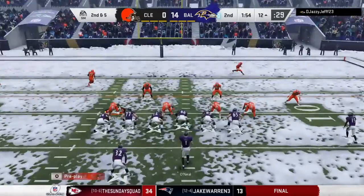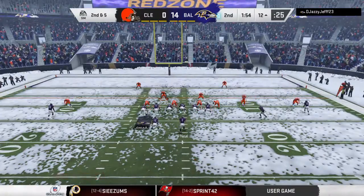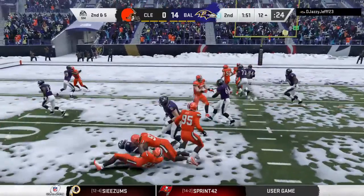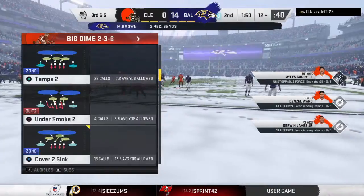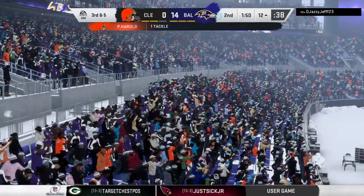Second and 5 after the 5-yard completion on first down. Watch the run, watch the run. And he's going to be met at the line of scrimmage and taken down. Now the Browns will use the first of their three timeouts as they'll talk it over here before what will be an important third down.